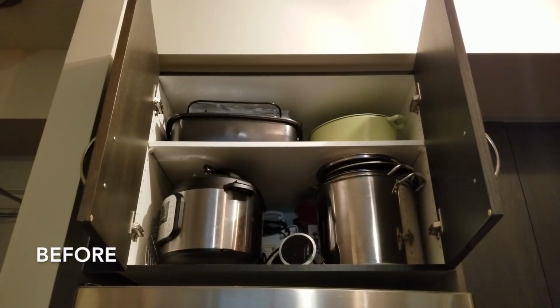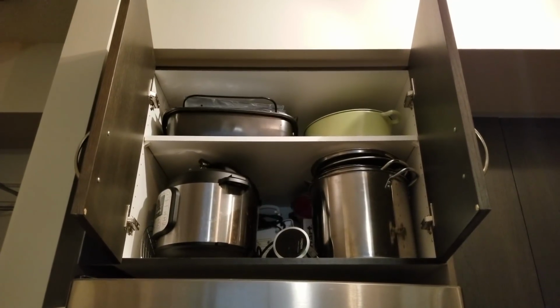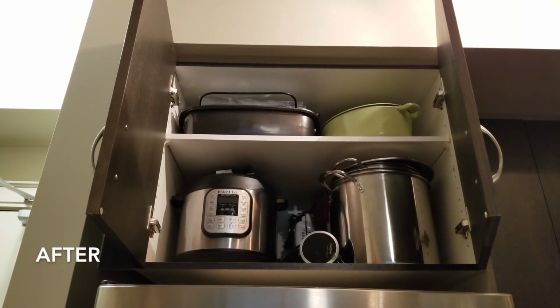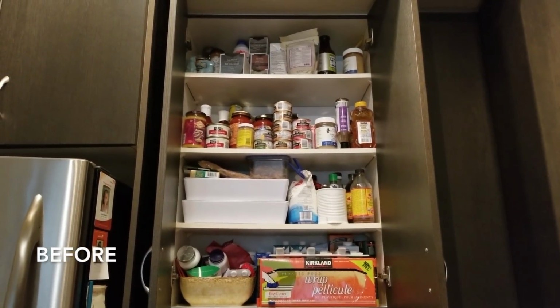Above the fridge is always about the same, reasonably tidy. I just have to put the slow cooker back up here, although I am gonna pull everything down and just give it a deep cleaning. This set of cupboards looks essentially the same. I just put the slow cooker back. These cupboards here, again, should be rather easy to do.